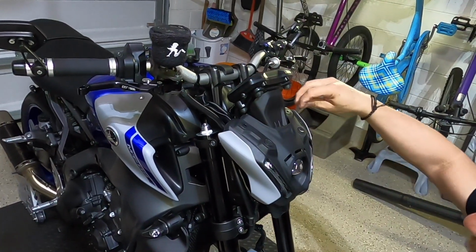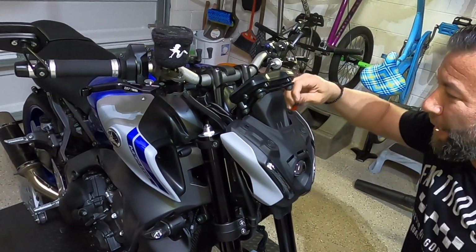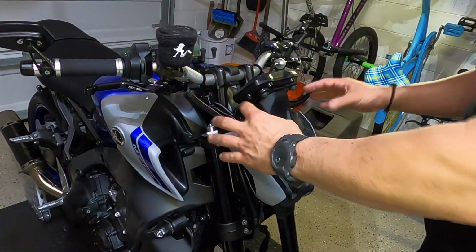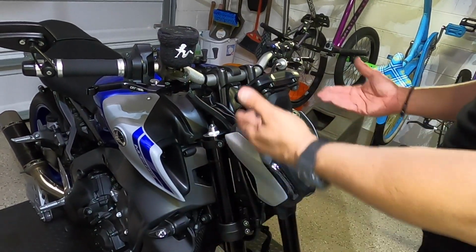Bam! Found it. So if you drop your washer and it slides behind here, just slap it a little bit. All right guys, so once you remove the 4 bolts and the washers, this is what you're left with.